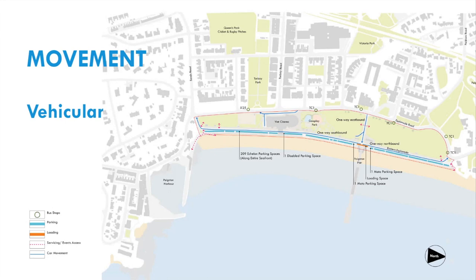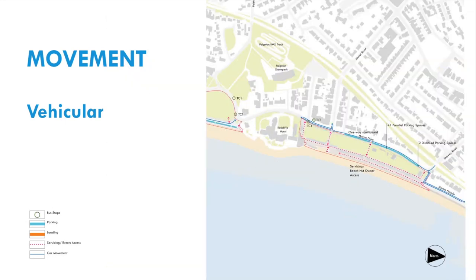Paignton Seafront uses one-way vehicular movement which stems from pier approach and turns either east or west along the promenade. On Preston, there are 41 parking spaces and 2 disabled parking spaces and two-way movement on Marine Parade with cars turning at its far end.